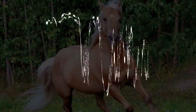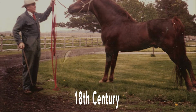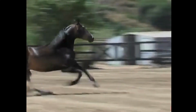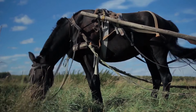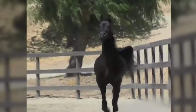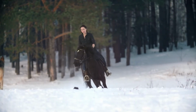Our number 8 today is the Morgan horse, named after a chap called Justin Morgan, who effectively seems to have developed and bred this particular horse way back in the 18th century. It is believed that the first of the line, a stallion called Figure, was descended from a mix of Thoroughbred and Arabian stock. The Morgan horse is known to be a good, hard worker, capable of pulling and shifting quite heavy loads, but can also pull a harness and has been known to race them too. In the modern age, the Morgan has its own breeding program and has even been used by law enforcement.